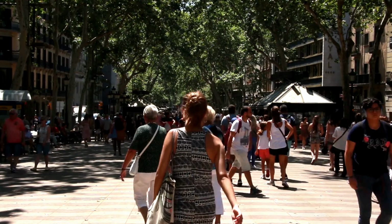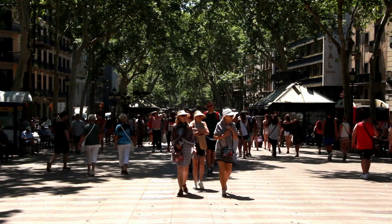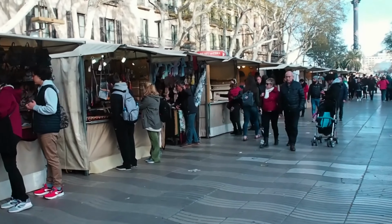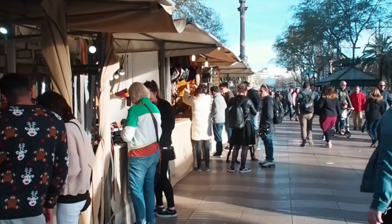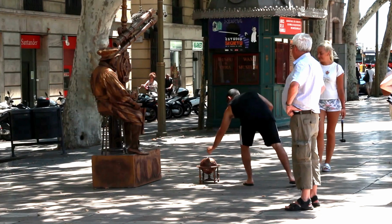La Rambla, or Las Ramblas, as it is sometimes called, is Barcelona's most famous boulevard. The heart of Barcelona's social life is found on La Rambla, a broad tree-shaded avenue that divides the old town into two parts. This wide street, featuring expansive pedestrian sidewalks, is lined with shops, restaurants, and outdoor cafes, making it one of the most popular hangouts in the city.